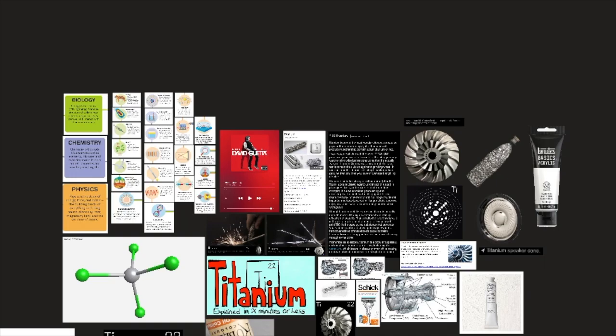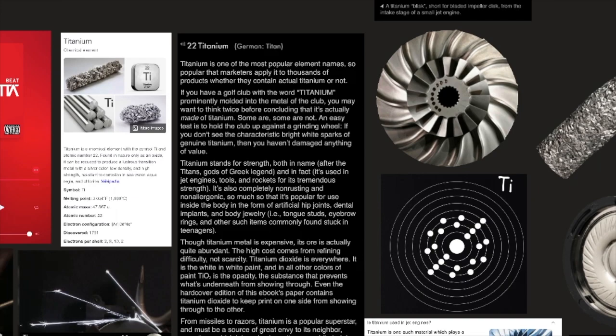Hello everyone, welcome. Today we're going to talk about element number 22, titanium. Titanium is one of the most popular element names. So popular that marketers apply it to thousands of products whether they contain actual titanium or not.